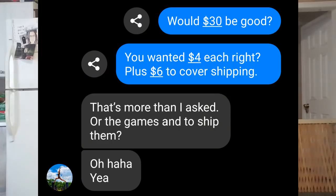So I sent her a message and I said, hey, I want all of these games. She said, okay. I said, would you be willing to take PayPal? She said, yes. I said, if I gave you a little bit extra, would you ship them to me? She said, yes. So she wanted $4 each. There's six games here. That was $24. And then I gave her an extra $6 to ship them to me. So $30 all in for these six games. I'm going to make sure they're all in here.